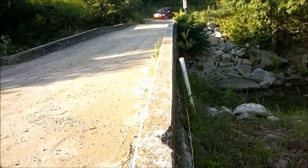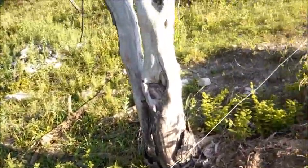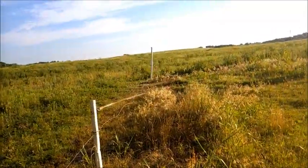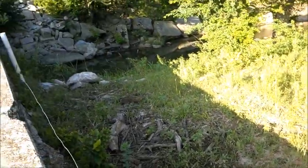Now, this doesn't say anything marked about private property, but there's a little wire, and this may be one of those electric fences for cattle or something. So I don't think I'm going to go on this side over here. We got the one side, and I think that's okay.